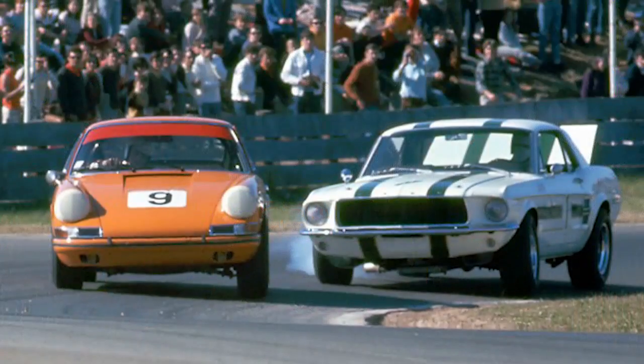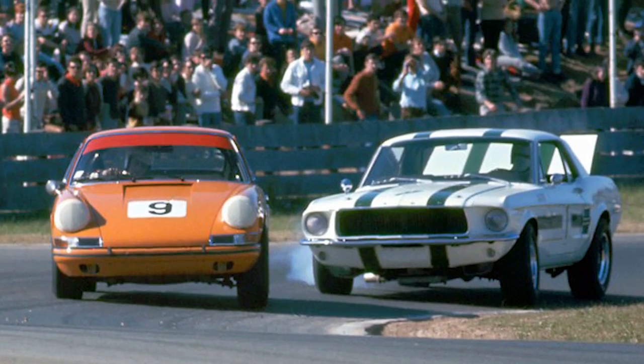Take into account it was also very light, aerodynamically very good, great brakes and handling, and that engine, that just had so much development potential. So when you put all those things together, it became a pretty effective weapon for both racing and rallying.